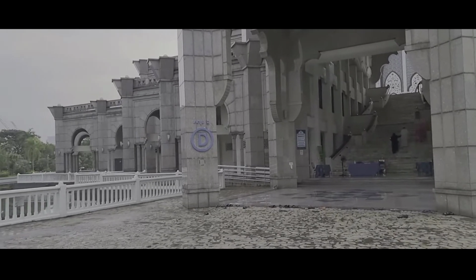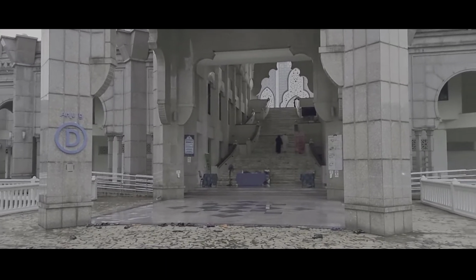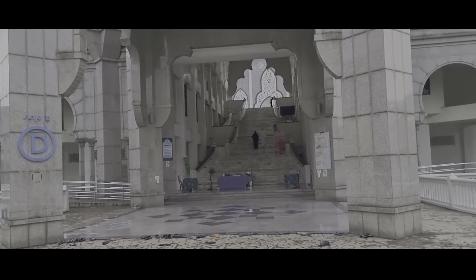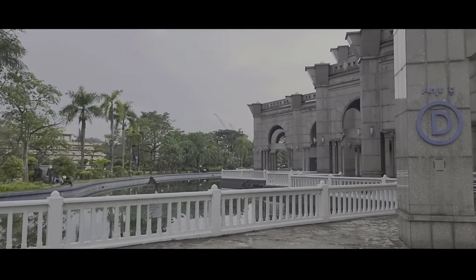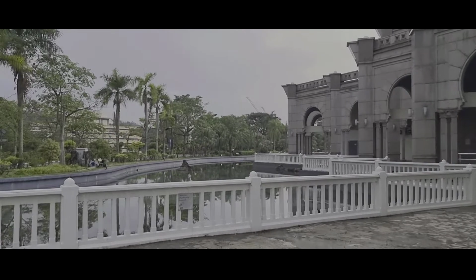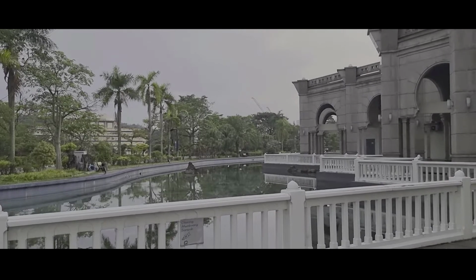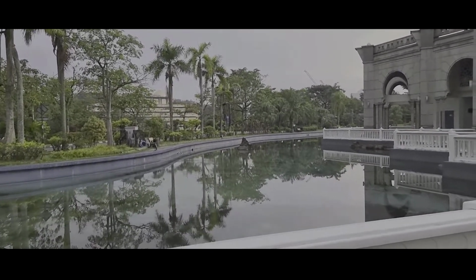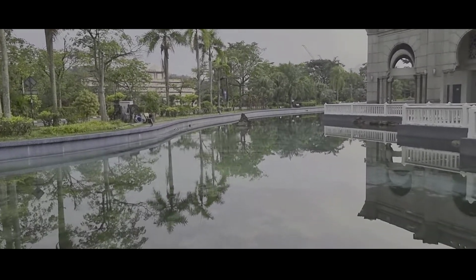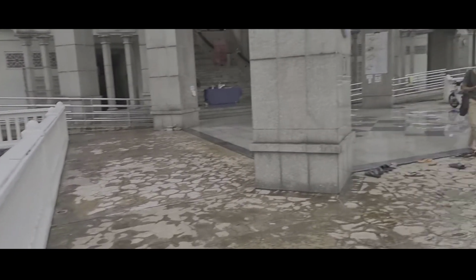We came here to breakfast and pray Taraweeh, pray Maghrib. So let's enjoy the session here. Let's enjoy the moments inside. Let's go inside. Just want to show you the lake. Okay then, let's go inside.